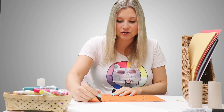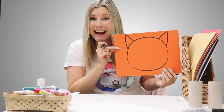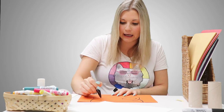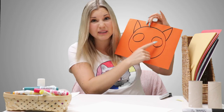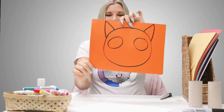Now we need to draw two ears on our cat. So we're gonna draw a triangle on one side, and a triangle on the other for some ears. So cute. Love it. All right, we need to draw two circles where our eyes are going to get cut out. Now for that part, we're going to need an adult to help cut out the eyes. I make them nice and big because they need to be for our eyes. And that way it gives lots of room to see through. Okay, two holes.